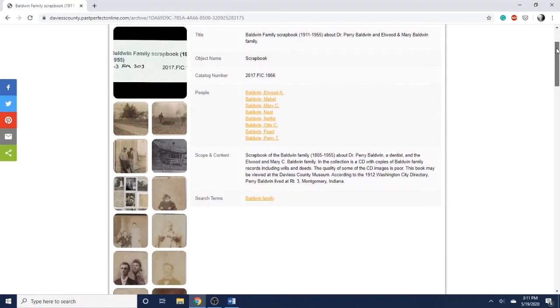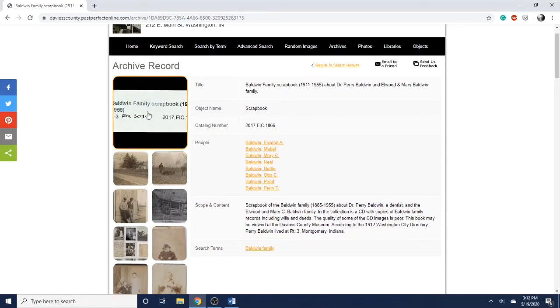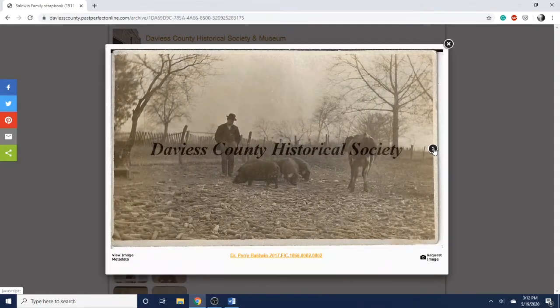You might get lucky and find one of these in your search. This is a scrapbook that's been compiled by someone of the Baldwin family, and we estimate that the time period is 1865 to 1955. Larry Smoot, one of our catalogers, has scanned this entire scrapbook onto the computer. So you click that on and you can scroll to the right and look at each page. This is just a treasure trove of absolutely wonderful photographs of the Baldwin family.